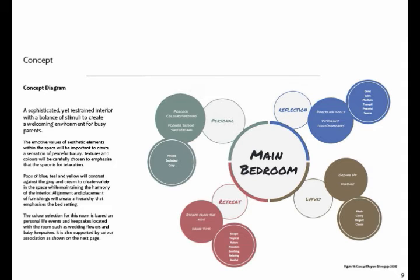So based on the information so far, I've developed a concept of a sophisticated yet restrained interior with a balance of stimuli to create a welcoming environment for busy parents. Along with this, I have a diagram that covers the intent of the concept. I've included keywords that reflect the feelings and emotions that I associate with the intended interior. So I'm looking for a luxury retreat that is personal and a space of reflection.